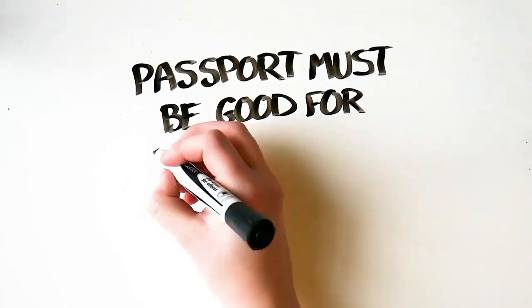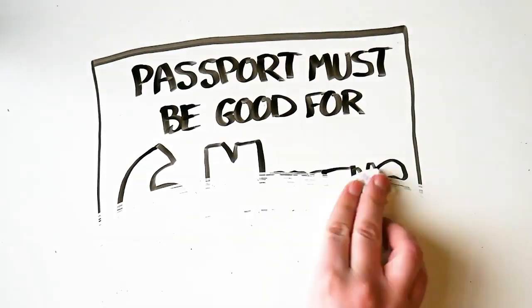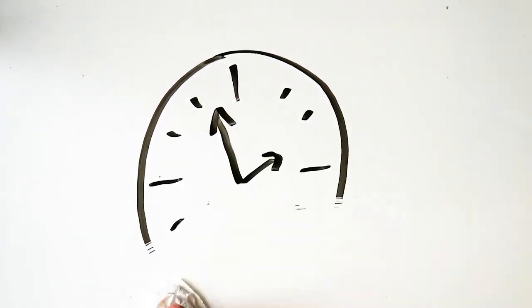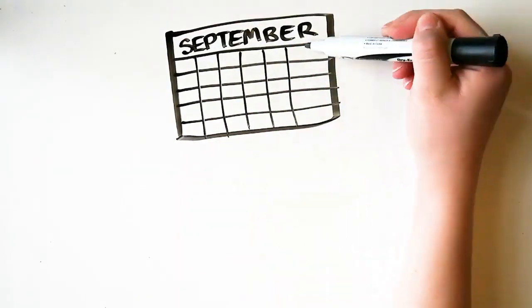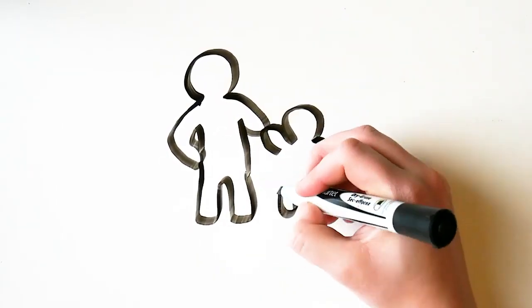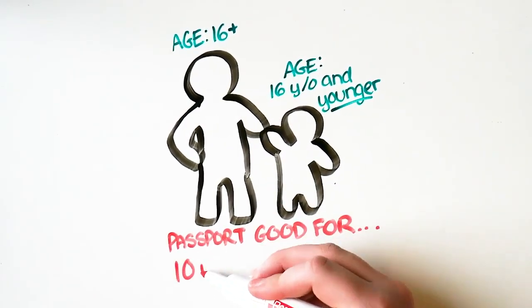Remember that some destinations require 6 months validity on your passport in order to enter the country. So when renewing your passport, timing is key. According to the U.S. State Department, the best time to apply for or renew a passport is between September and the end of December. And if you plan to travel with children, remember that children's passports are only valid for 5 years, while adult passports are valid for 10.